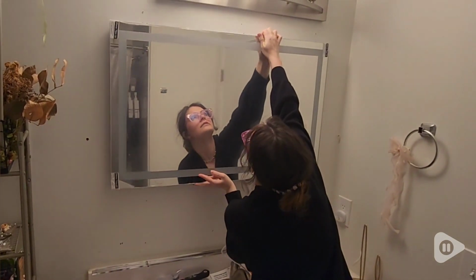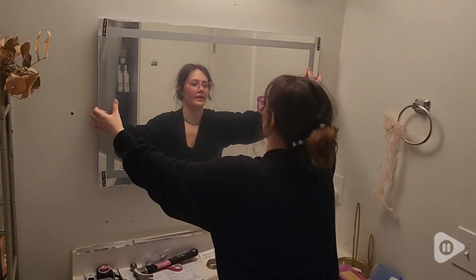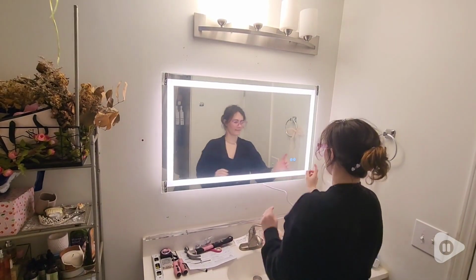So we've got a warm, bright, and natural lighting setting, as well as a dimming feature. So if you want to preset it, have it so that every time you turn it on, it can be a specific color and dimness, which is great for people who might wake up really early. You don't want to get blasted with a bunch of light. You can kind of set it at a dimmer, maybe the warm light setting.